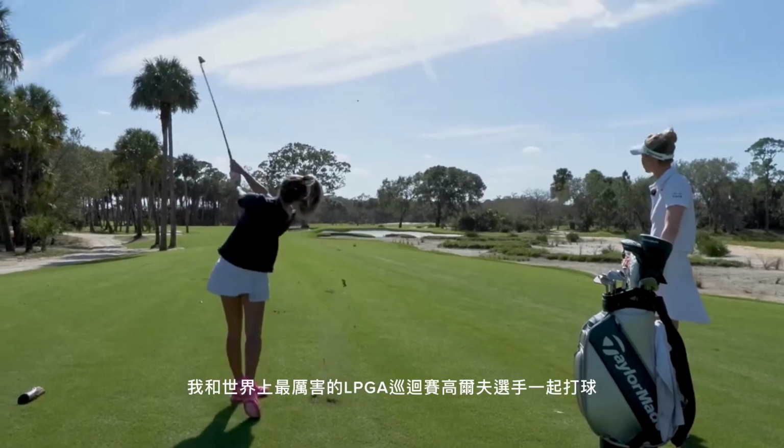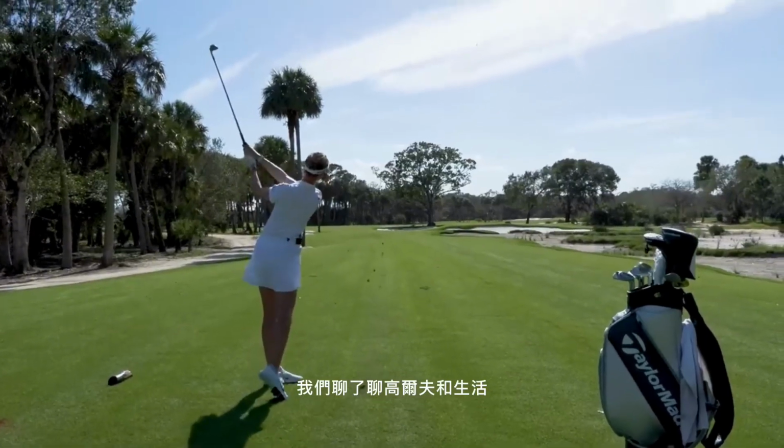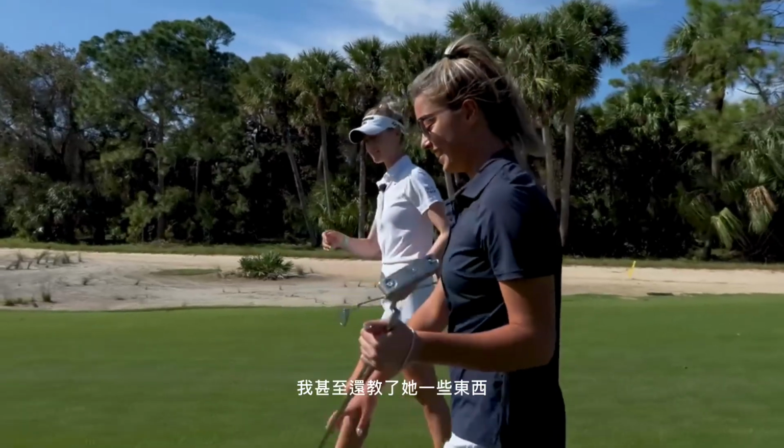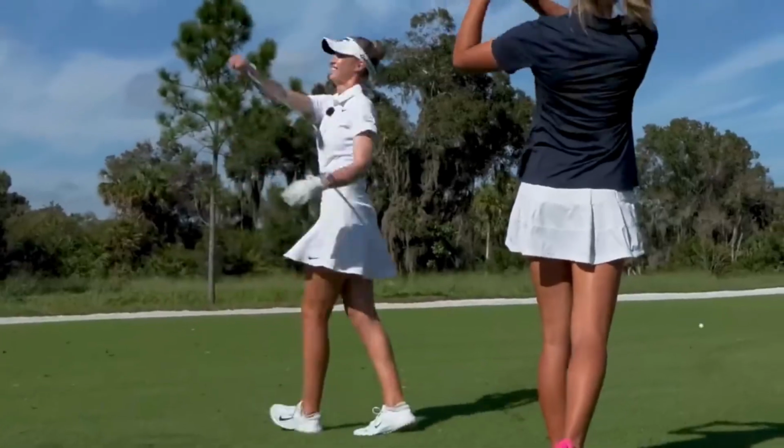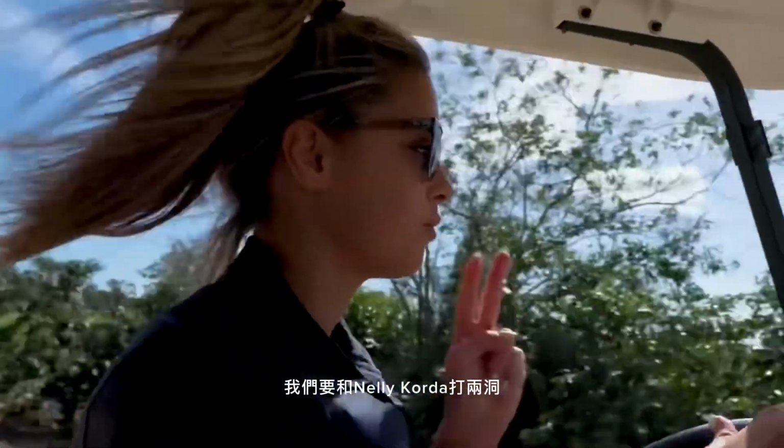I played golf with one of the best LPGA Tour players in the world, Nelly Korda. We talked golf, life, and I even taught her a few things. Now is the time you've all been waiting for. We're playing 2 holes with Nelly Korda.